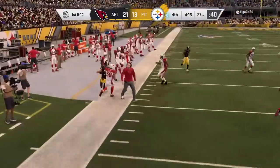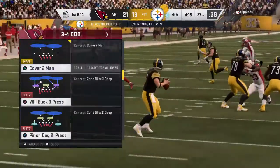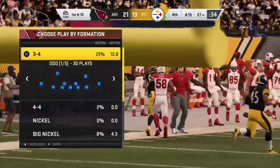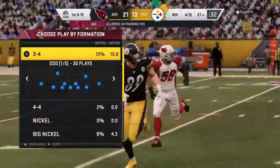And he connects with Vance McDonald. And he'll take this across the 25 before going out of bounds. Give him 10 yards there, and about by the nose of the football, he's going to have a 1st down.